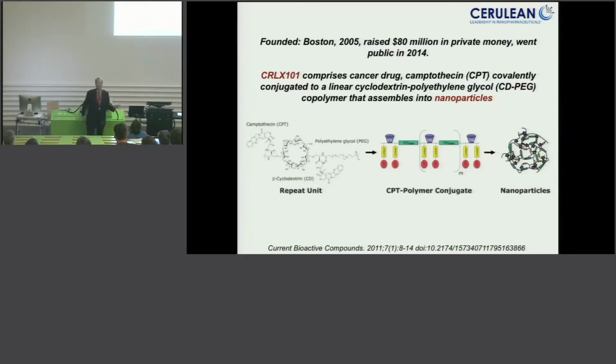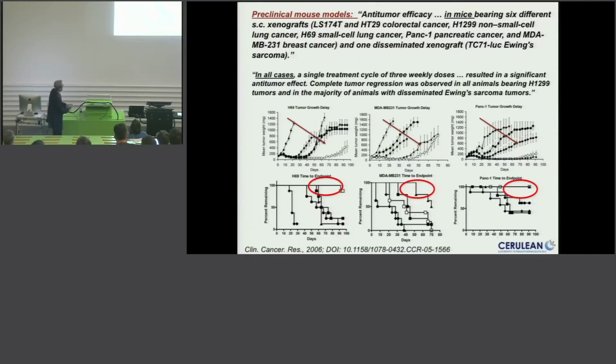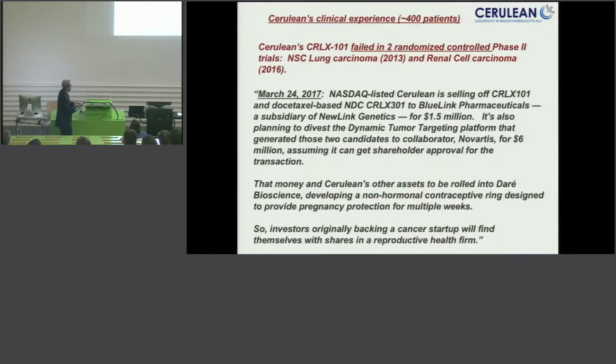And there is an enormous amount of literature published on this chemistry, on this preclinical data shown here, where almost every type of tumor in every type of mouse has been tested and shown repeatedly that if you treat, in all cases, a single treatment cycle of 3 weekly doses resulted in significant anti-tumor effect. Complete tumor regression was observed in all animals bearing tumors, and so you can see tumor regression here with the treatment, tumor regression here with the treatment. And here are the Kaplan-Meier curves showing almost 100% survival of these mice with these fatal tumors, treated with this polymeric nanoparticle construct. Interesting.